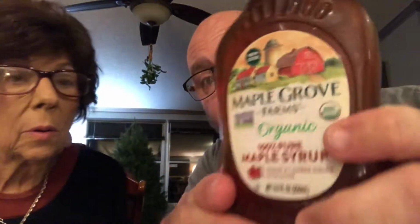But tonight, I've always wanted to know what true maple is, because Canada is known for its maple. It's got the big maple leaf on the flag. It's known for its maple syrup. So this is Maple Grove Farms organic. Maple syrup straight from the maple tree farms up there in Ontario, Canada.